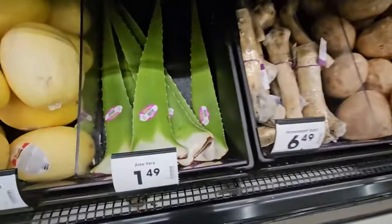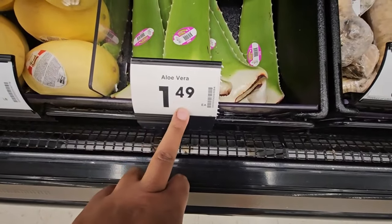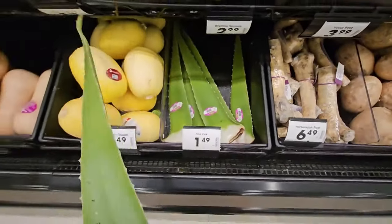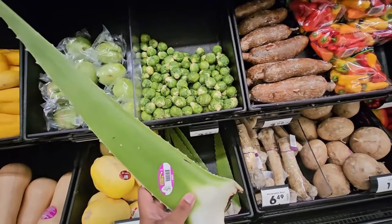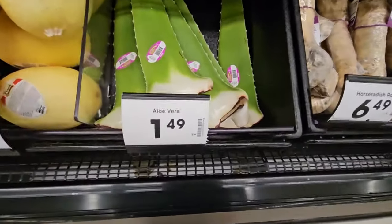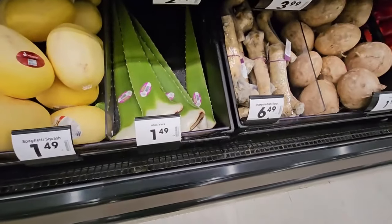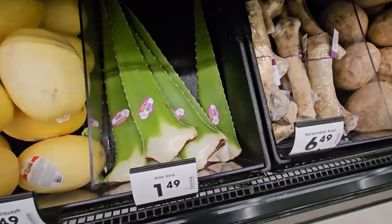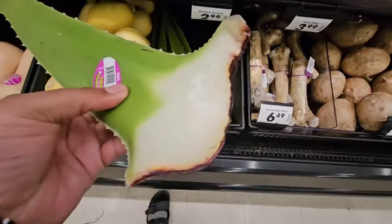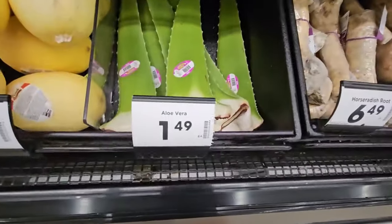And then this is what I posted. I posted aloevera. And each is going for $1.49. Ni hot cake. Ebu gugu. How much is $1.49 in Kenyan shillings? This is dough. This is money. Imagine this one. Unaona hata si fresh. But it's going for $1.49.